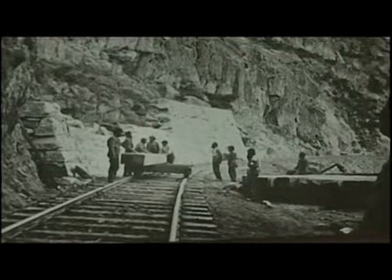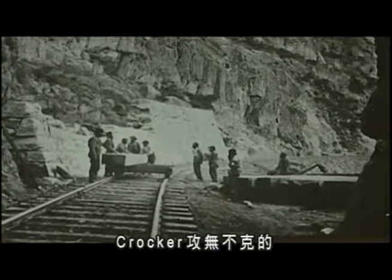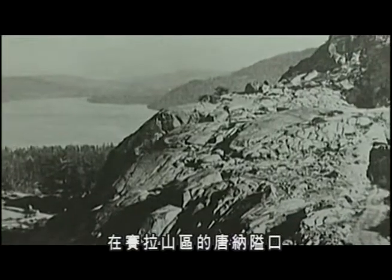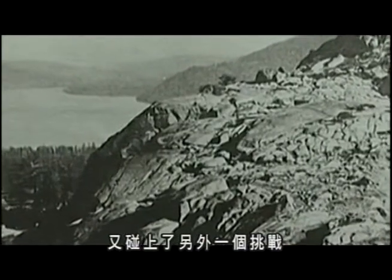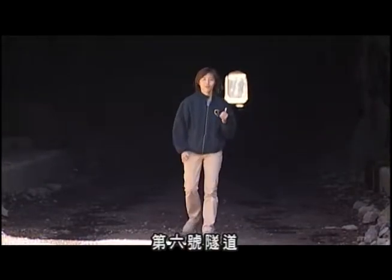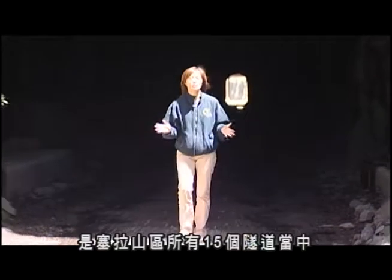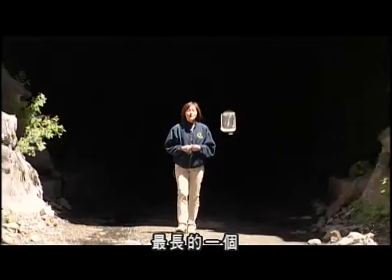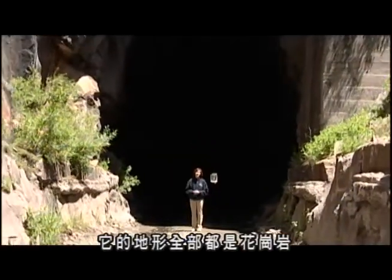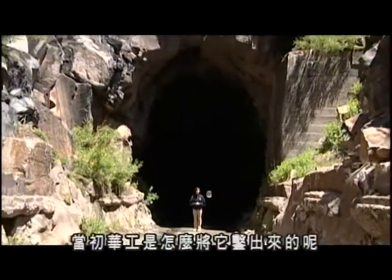Getting through Cape Horn, Crocker's army encountered another obstacle at Donner Pass. Summit Tunnel number 6 is the longest among the 15 tunnels in the Sierra. The terrain is made of granite. Imagine how the Chinese laborers chiseled through the rock by hand.